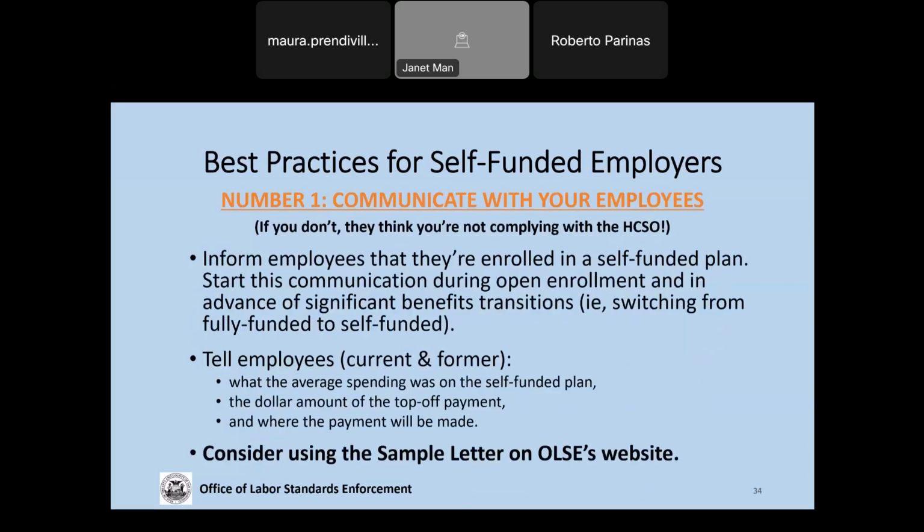Best practices. Employers need to communicate with the employees, informing them that they are enrolled in a self-funded plan. Start this communication during open enrollment and in advance of significant benefit transitions, if you switch from fully funded to self-funded. Tell employees, whether current or former, what the average spending on the self-funded plan was, the dollar amount of the top-up payment, and where the payment will be made. Consider using the sample letter on the OLSE website.